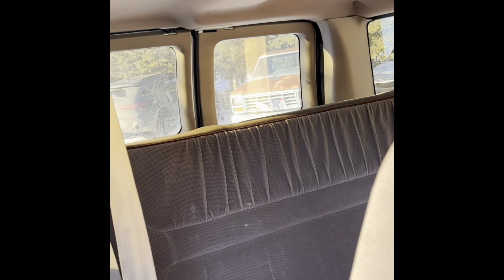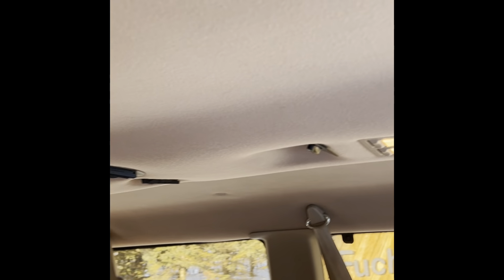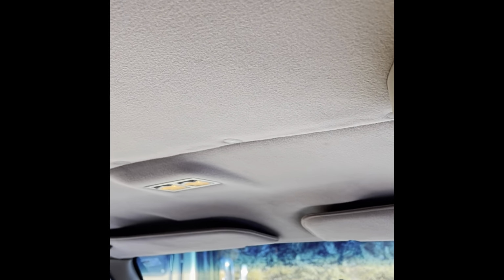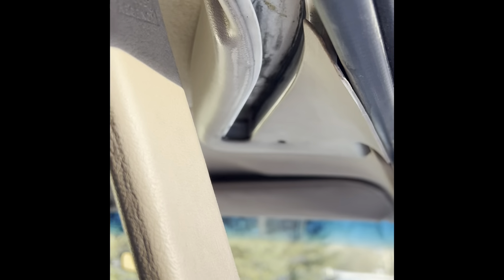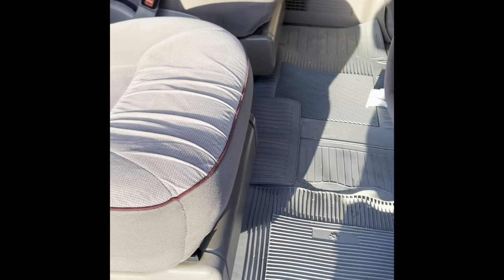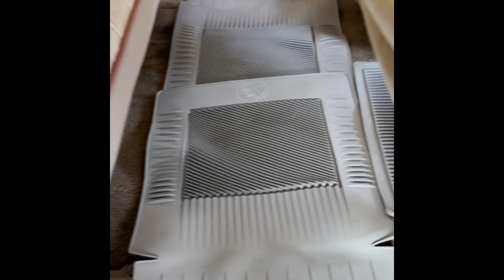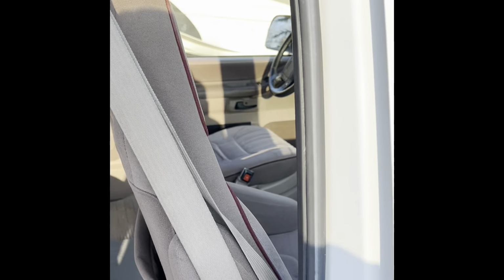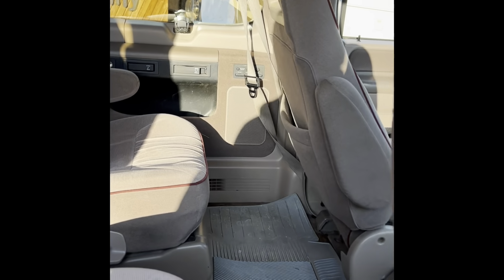It's unbelievable. Look at that headliner. It's like not a tear, hardly even a stain. It's all good, you know what I mean? It's in pretty darn nice shape. Seats are all good. Came with enough floor mats that you can carpet your house with them. Anyway, as you can see, lots of floor mats. But yeah, 1, 2, 3, 4, 5, 6, 7. It's awesome.